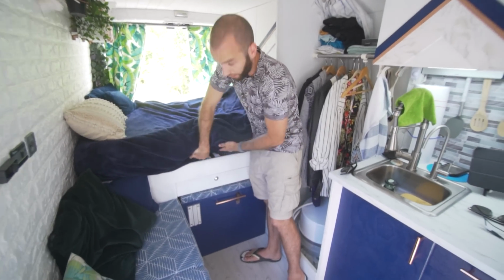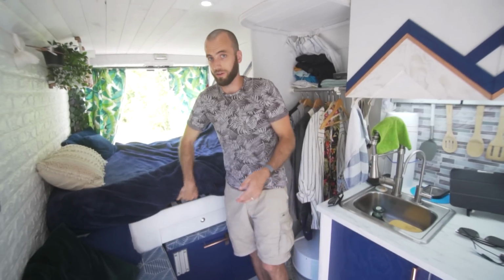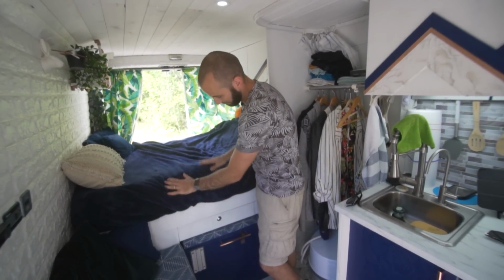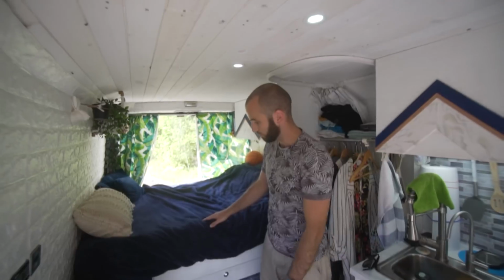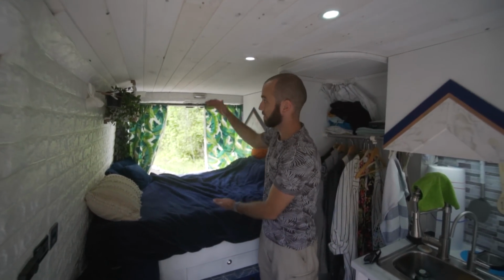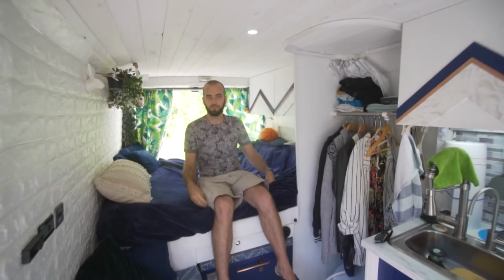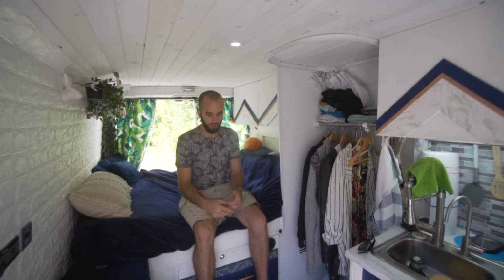When we sleep, we've had actually amazing nights. I sleep better here than I did at my apartment before, so it's been great. And that way the mattress is not too high, so we still have a lot of space here, which allows us to just sit over there and use that as a chilling setup as well.